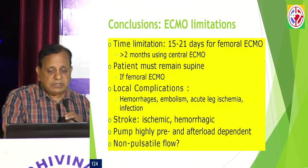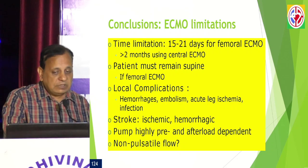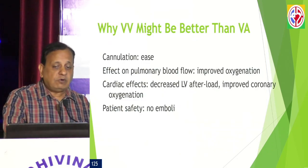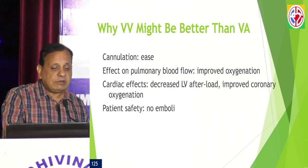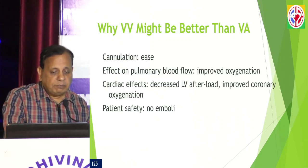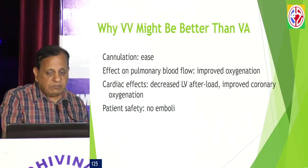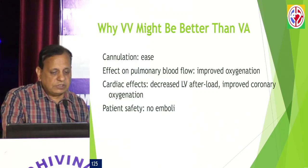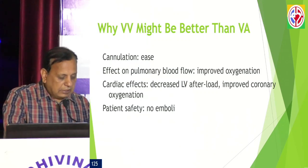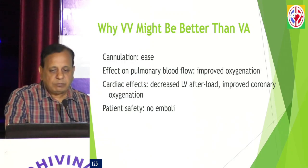Pumps are highly pre- and afterload dependent, and if there's a non-pulsatile flow, you have to be careful about ECMO weaning off. We always say VV ECMO is better than VA ECMO because the cannulation is easy. There's an effect on improvement of pulmonary blood flow. There's a decreased LV afterload, increased coronary perfusion, and there are no emboli.